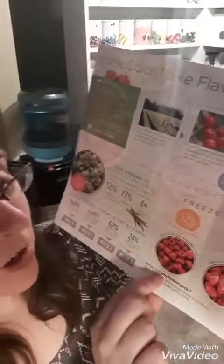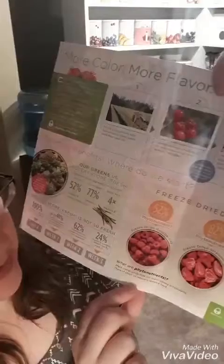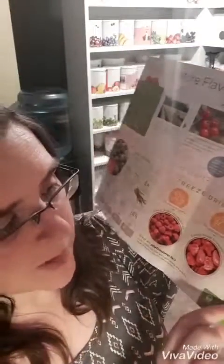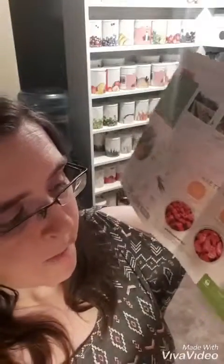All right, so I can go on and on and on about this. There is so many options. So the phytonutrients are 52% more in dried raspberries. And phytonutrients mean antioxidants, right? So there's 82% more phytonutrients in the freeze-dried strawberries than fresh strawberries, and 47% in the dried blueberries. So this makes these antioxidants that much better for us.